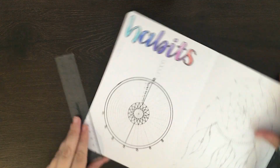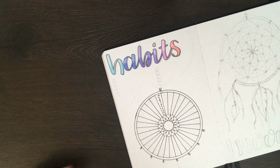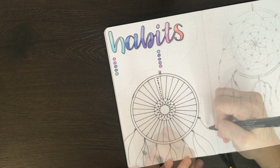In terms of decoration on this one, in the middle of the habit tracker, I just included a simple Dreamcatcher pattern, and then for the decoration under the main body of the Dreamcatcher, I just drew in some streamers. At this stage, I haven't decided what my habits are going to be for March, but I'll probably make a choice about that when I set up my power sheets for next month.